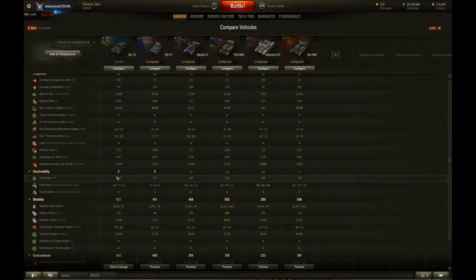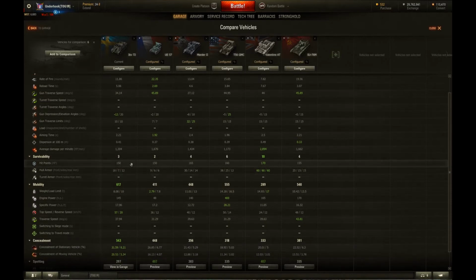Hit point wise, 150 hit points is low, but all tank destroyers are pretty low. The best is the Valentine AT at 170. Armor, non-existent. 18 at the front, 7 on the sides, 12 on the rear. It's terrible. The only ones that have any armor are the Marder, which has a bit of armor at the front, and so does the T56 GMC. They have enough armor at the front, and of course the Valentine AT is very well armored with 60 all around. But these two have enough armor to bounce multi-cannons and things off the front from Tier 2 and Tier 3 multi-cannons. But that's about it. All the others, except for the Valentine AT, are basically dead in the water if they get hit.